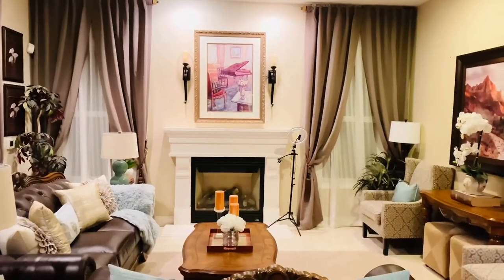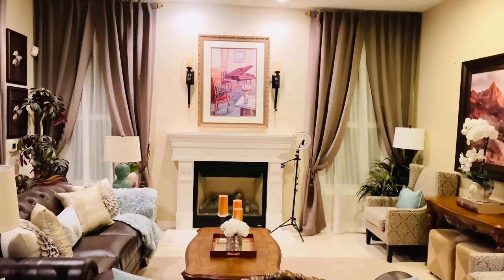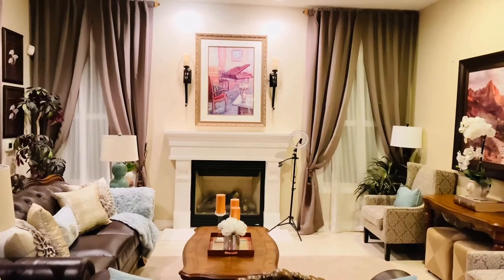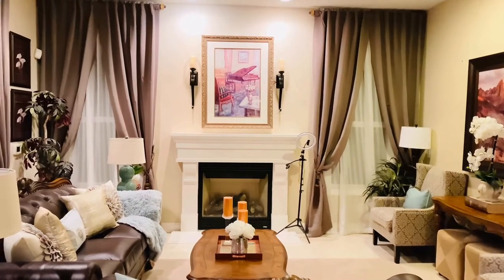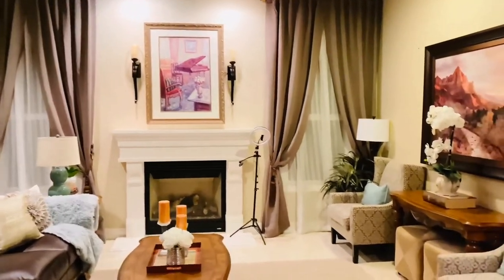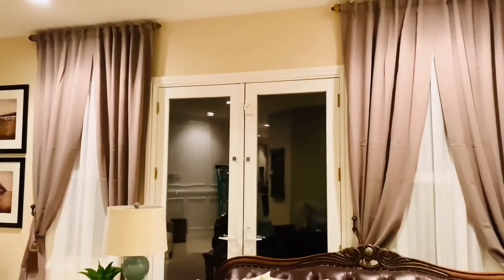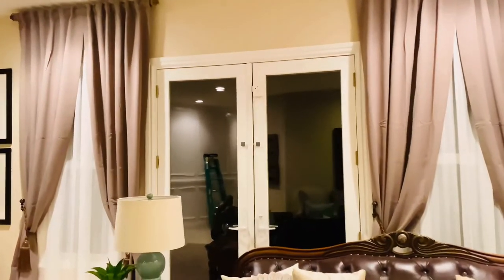Hello, my darling. So, tapos na tayo maglinis at mag-redecorate ng ating formal living room. I really like talaga the drapes. Oh my goodness. I do love it. It's very luxurious tingnan, my darling. I really do like the curtains, my darling. It's very luxurious in person.